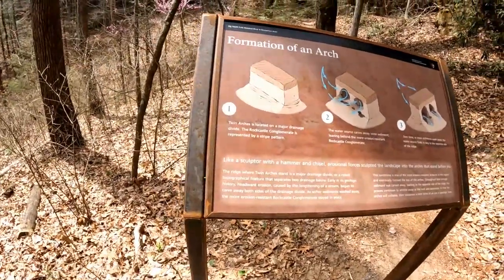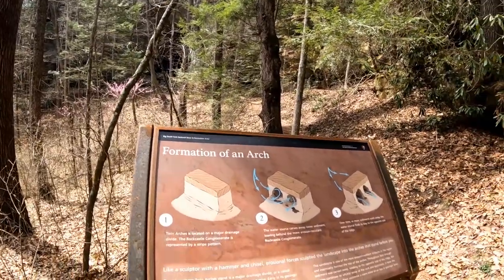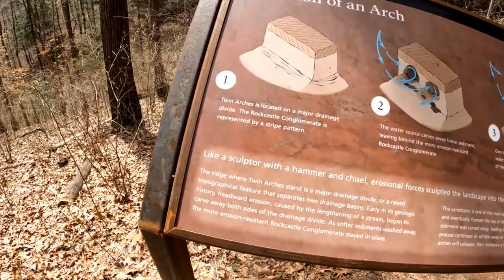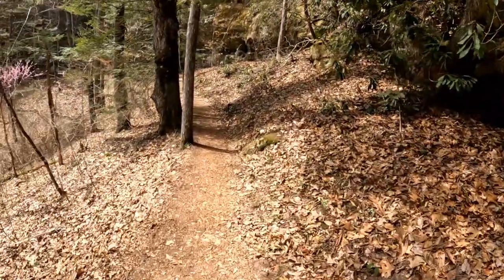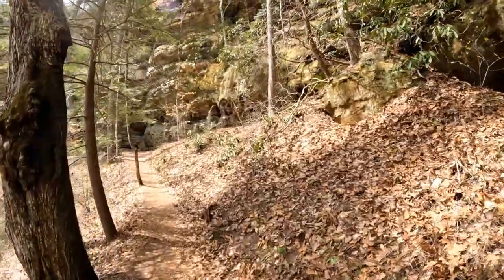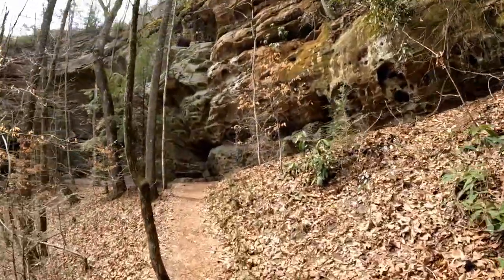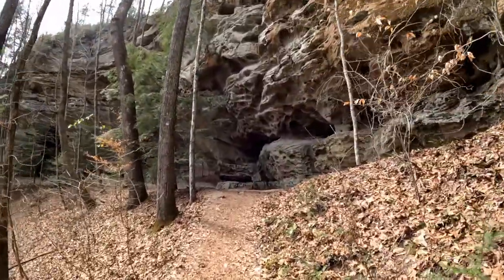Okay, here's a little informational sign by the south arch, just giving a little rundown of how water created these arches. And here we go, coming up on the south arch. I thought I had the dimensions of the arches on that sign, but it didn't.